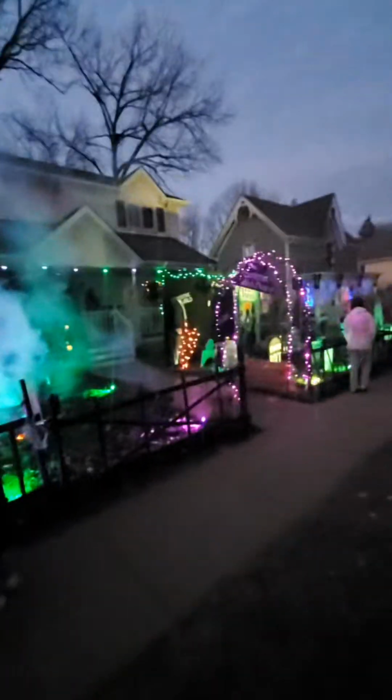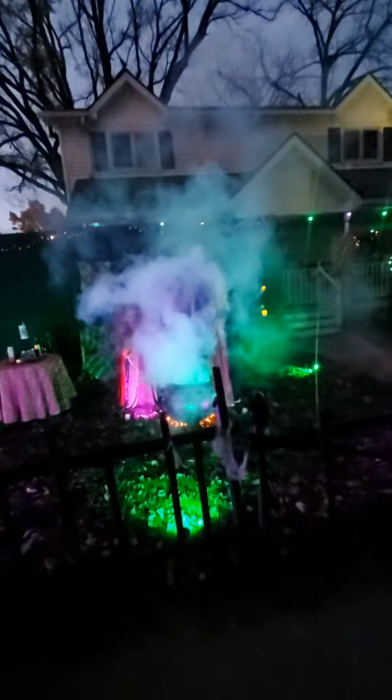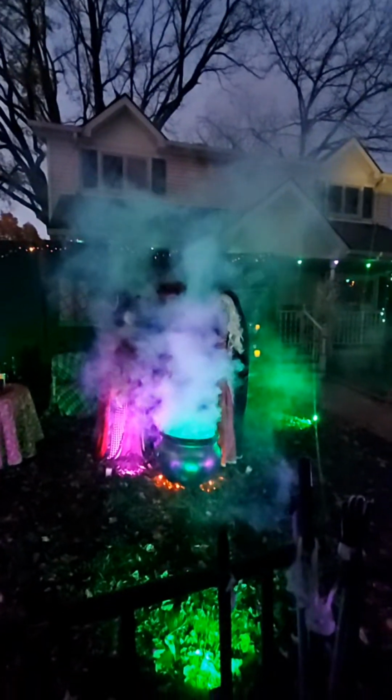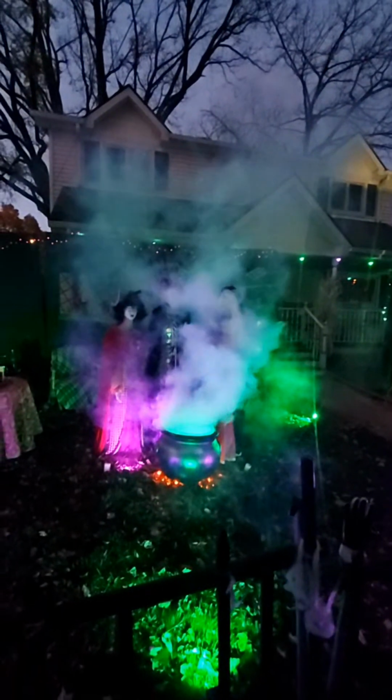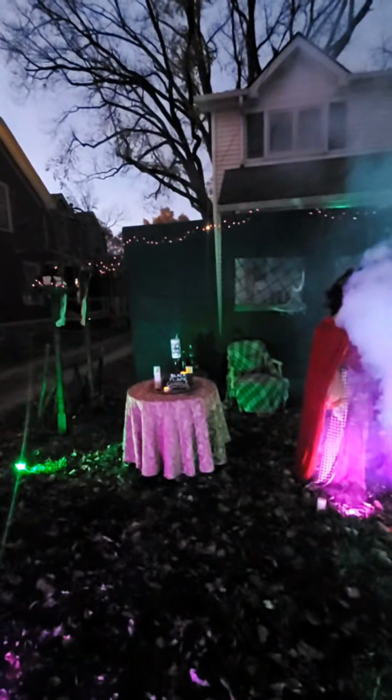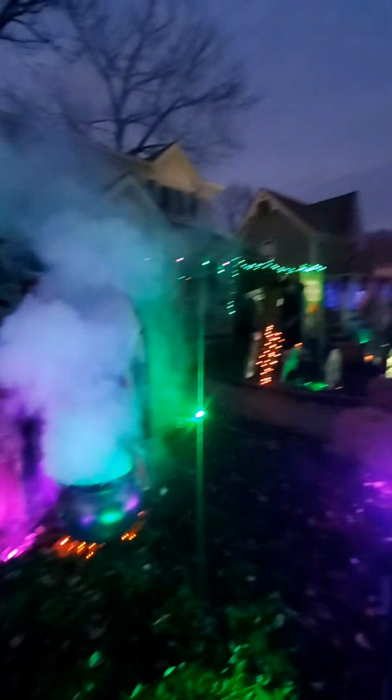And what would Halloween be without a little hocus pocus? The Sanderson sisters. Serious fog coming out of that cauldron, don't we? And behind all that fog are three sisters who will scare you to death. Look at them. Isn't that great? Just one house. Look at that. Now we're in line. We skipped all that waiting. It is cool. That is a lot of steam.